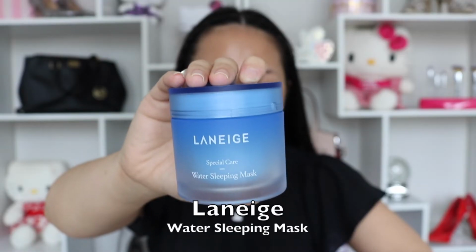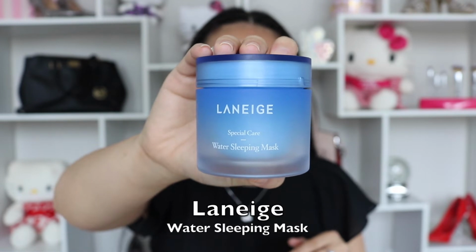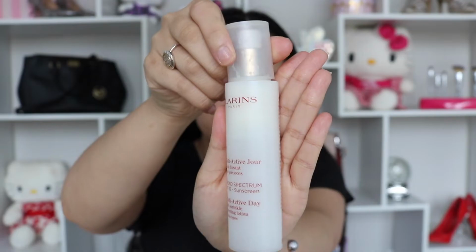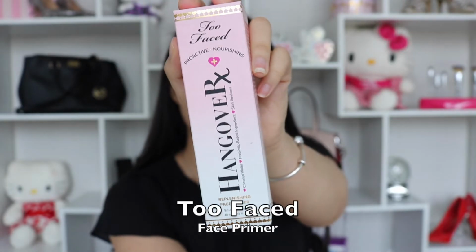First, I'm going to put on the Laneige Sleeping Mask, and this is going to hydrate my skin before I put on primer and even foundation. Because I know that whenever I put makeup on, it tries to clog my pores. And so using hydration or a moisturizer is going to block that. The next product I'm going in with is Clarins. It has an SPF of 15 and also helps with anti-aging.